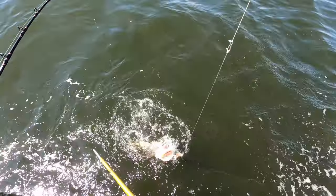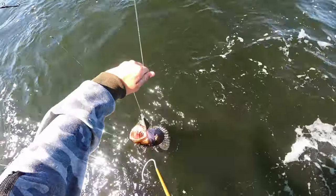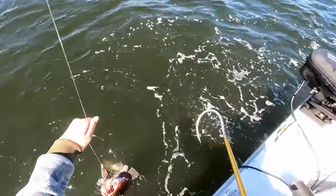Might want to pull that one in. Don't give him slack, Ben. He's getting slack. Grab the line and just lift the fish in. He ain't coming off that. You don't got to go. Okay.